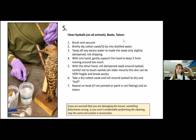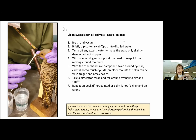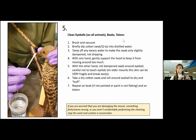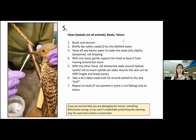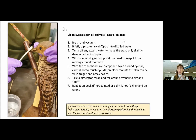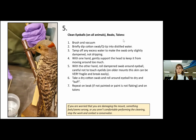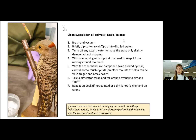You'll notice in this video that I'm holding the back of the head, to prevent excessive movement of it, because that skin's very thin. We don't want the head popping off. And hopefully you can tell in this image how careful I'm being on this piece. Some newer taxidermy might be more robust, mammals might be more robust, but always approach something with a gentle touch first.